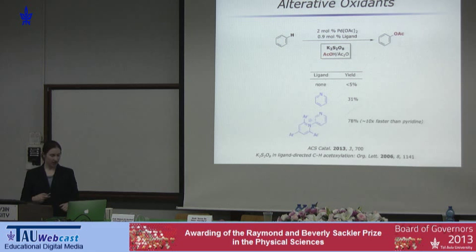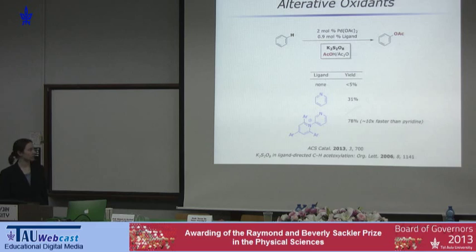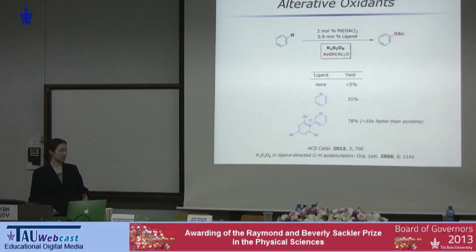And so we made a number of pyridines that bore a positive charge. This is just one example that actually worked the best. And we found that this did lead to a significant enhancement in the reactivity. So now we can get about 78% yield in this particular reaction with about a tenfold increase in the rate relative to pyridine. And after some mechanistic studies, we believe that this is predominantly a phase transfer effect, actually, that this is acting as a phase transfer catalyst that brings the persulfate into solution and also brings it in proximity of the palladium in order to get enhanced reactivity.